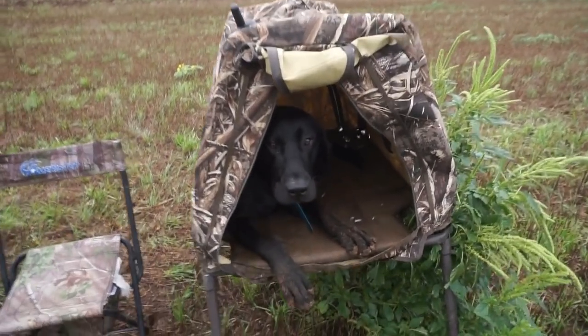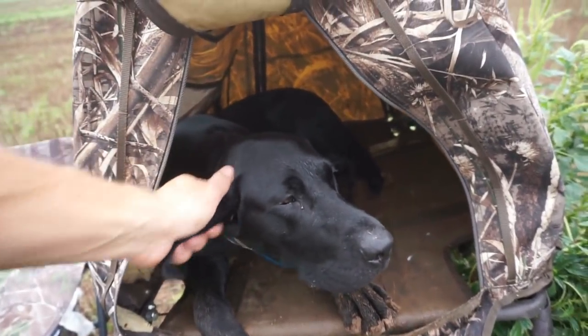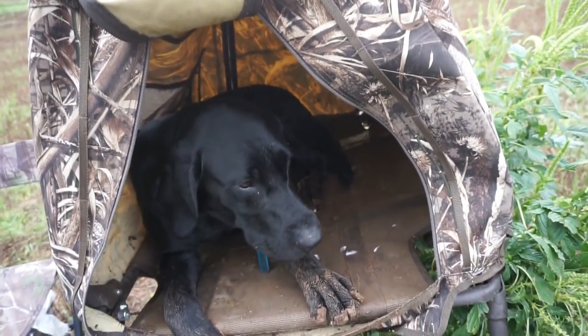What are you doing in there, man? This is Archer. It's Gerald's dog. You just like it up there, don't you, bud? He was just taking a nap.